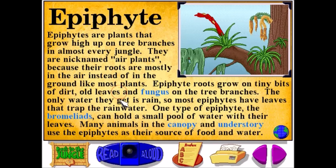Epiphytes. Epiphytes are plants that grow high up on tree branches in almost every jungle. They are nicknamed air plants because their roots are mostly in the air instead of in the ground like most plants. Epiphyte roots grow on tiny bits of dirt, old leaves, and fungus on the tree branches.